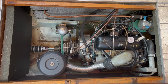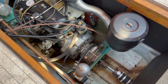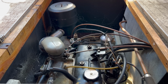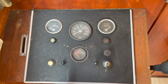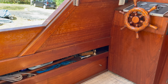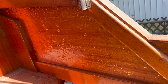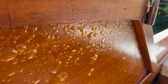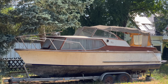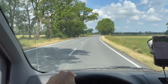For an engine, it has this tiny 3-cylinder gasoline engine, of which I forget the make and horsepower rating, but the fact that it's a gasoline engine is definitely a downside, at least for me. The upper deck is quite spacious for such a small boat. Once again, it's beautifully crafted, definitely the work of professionals. Sadly, the varnish is starting to come off almost everywhere, and while I do like the style and condition of this boat, it is a bit too small to serve as a guest boat. So let's continue our search and move on to the next location.